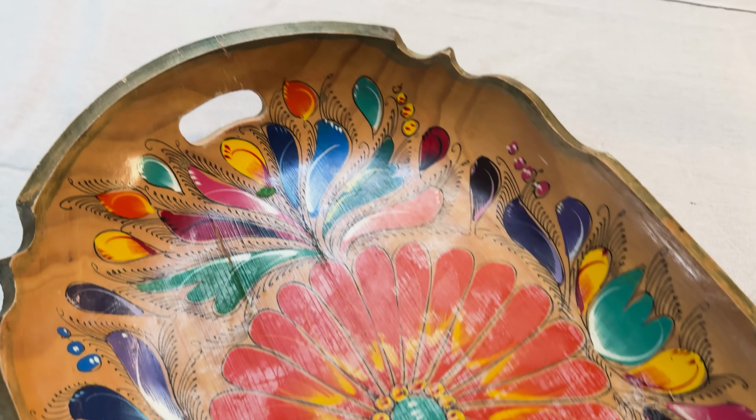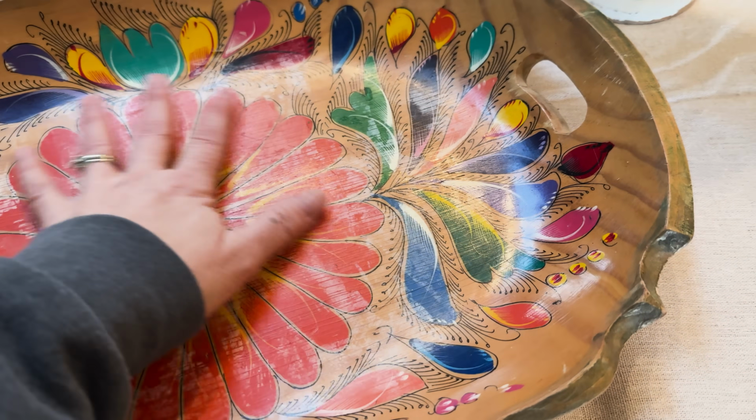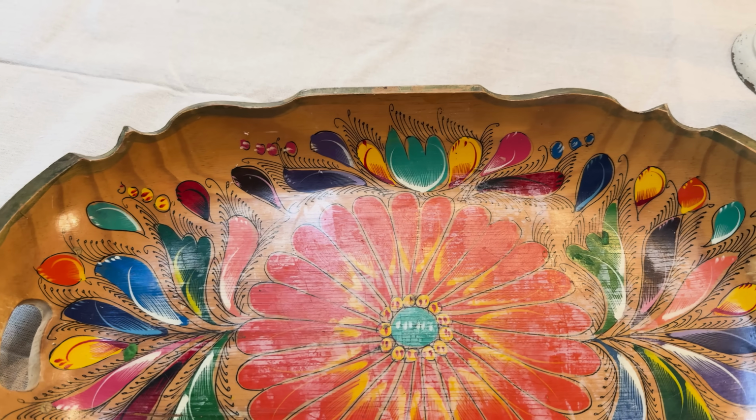Before I paint, I've got to get this one sanded. It's pretty as is, but it's pretty worn, and I want it more raw wood so I could do like a dark stain.